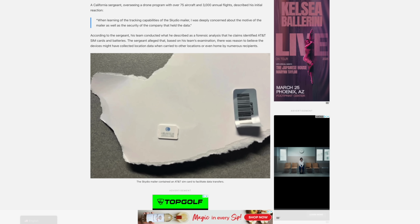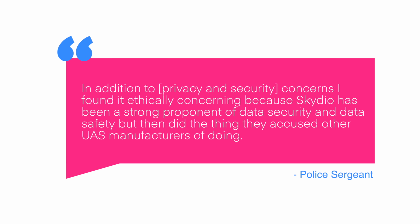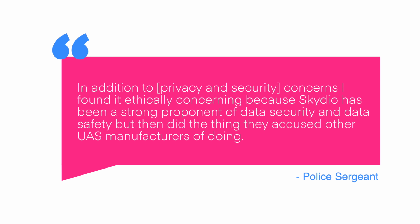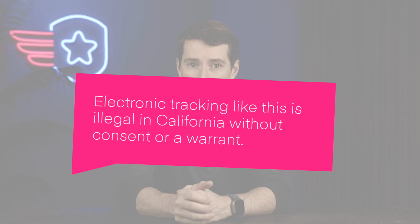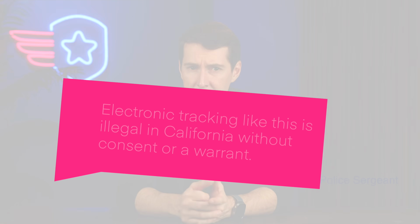Now, Skydio came under fire for this because of their stance as being the secure alternative and citing risk of data collection by other manufacturers. The sergeant in question stated that, in addition to privacy and security concern, "I found it ethically concerning because Skydio has been a strong proponent of data security and data safety, but then did the thing that they accuse other US manufacturers of doing." And then also, I quote, "Electronic tracking like this is illegal in California without consent or a warrant." Now, at this stage, it's unclear if the application of the law would depend on specific circumstances and technical details, but still not, I think, a great look for Skydio.